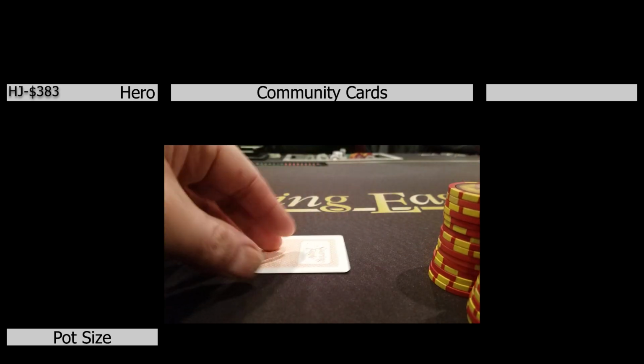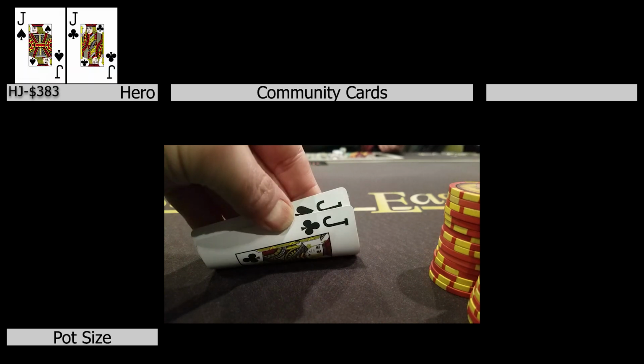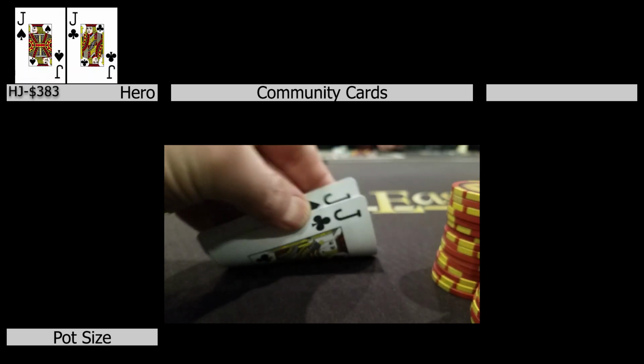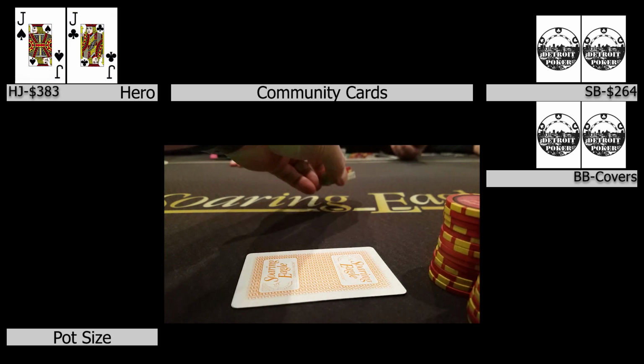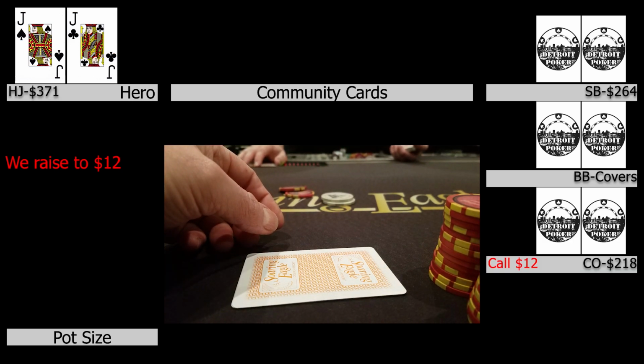In the hijack, $383. And we look at a couple of jacks, some fish hooks. Nope. And the action folds to us. And we're going to open up with a raise, 12 bucks. And the cutoff calls 12. Small blind and big blind call to 12.